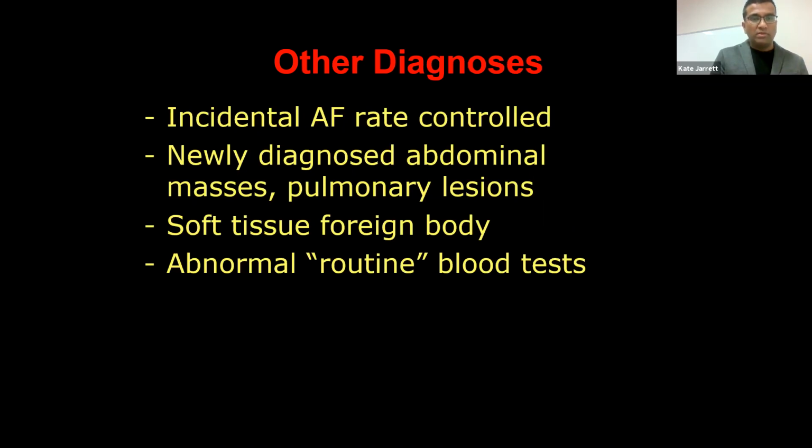Other few diagnoses which could be managed as an outpatient are incidental AF, rate control, newly diagnosed abdominal masses, pulmonary lesions, soft tissue, foreign body, and abnormal routine blood tests. This, of course, relates to the clinical scenario and the patient and a lot of other things. There's no blanket rule for this sort of diagnosis.